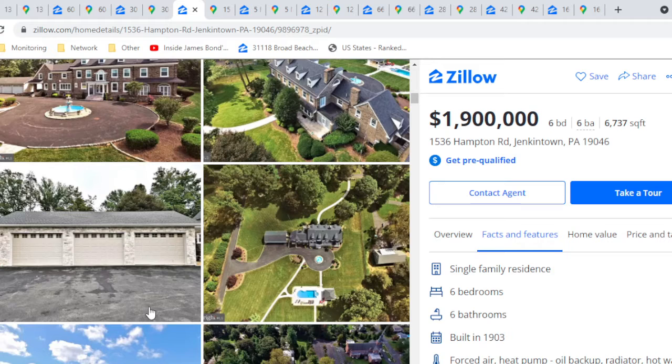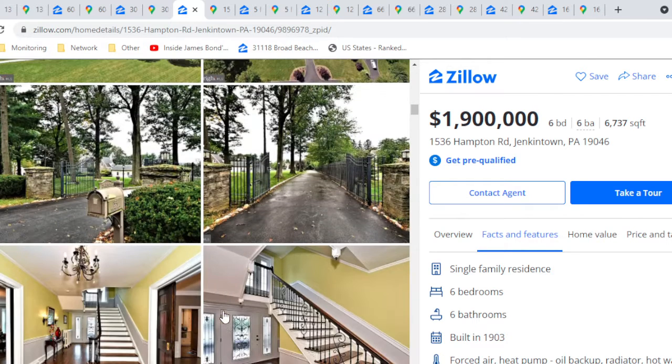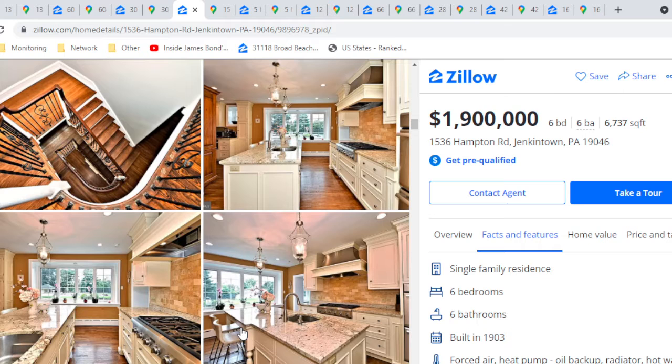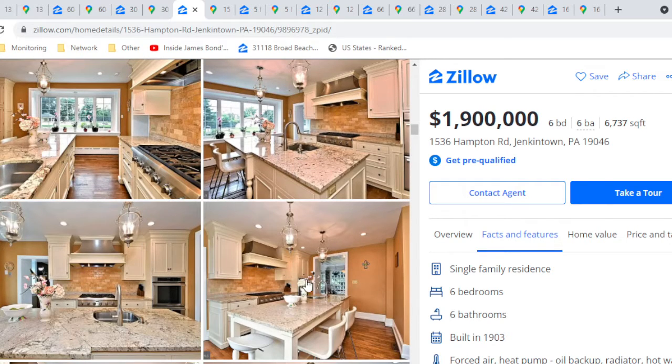So this had your big drive-up fountain, a separate garage, but it was kind of a weird setup, with the pool all the way over here and the tennis court all the way over there. So they're not quite as close as would be nice, but it was gated, and I like the hardwood floors on this, and that they kept some color in it. I like the color of the wood throughout the house.